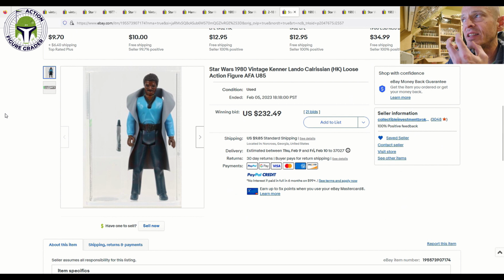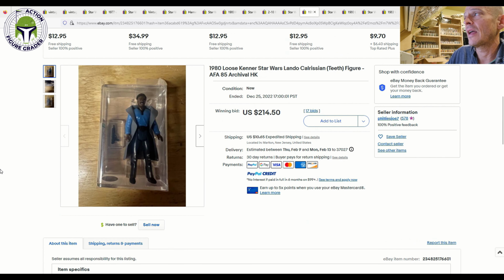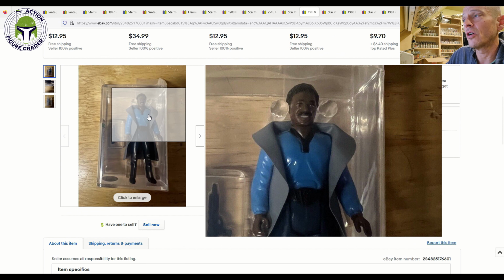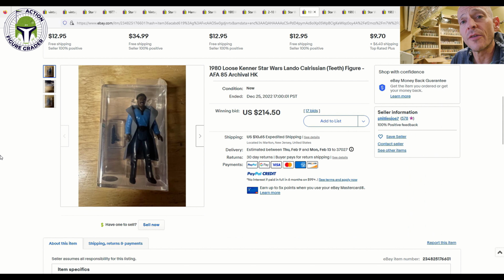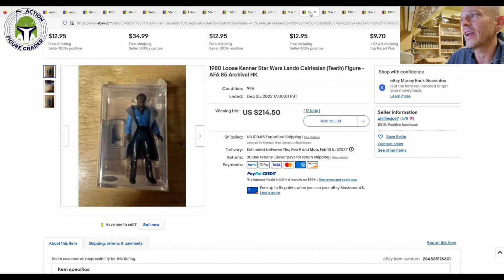This is the non-white teeth version, which is the much easier version to find, a Hong Kong U85. That one sold for $232.49. And then here was the exact same figure, Hong Kong, but it had the teeth. And this is, I would argue, the more difficult Hong Kong version to find. And it had the brand new case style, and that one sold for $214.50. So it's interesting that even though this one was an easier to find no teeth version of the Hong Kong Lando and the older case style, it still sold for more than the harder to find white teeth version of the Hong Kong Lando with the new case style.